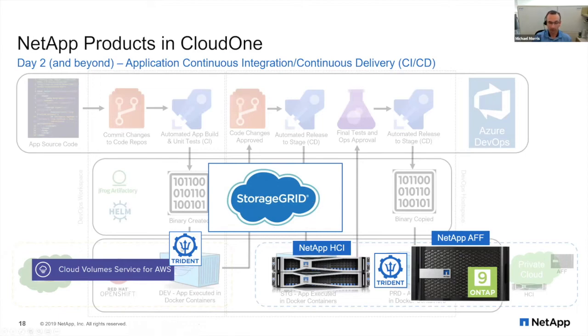In AWS, any storage request from a containerized application is captured by NetApp Trident and then provisioned on Cloud Volume Services. And in the host space, for both stage and production for the application, all assets, virtual machines, are created on NetApp HCI, and all storage requests are captured by Trident and serviced by NetApp All Flash FAS.